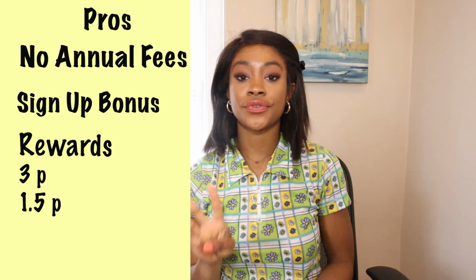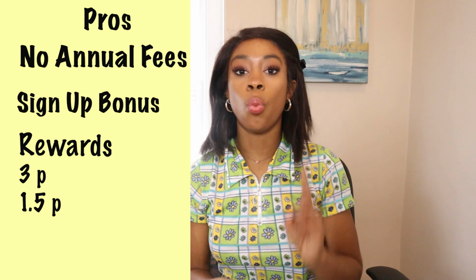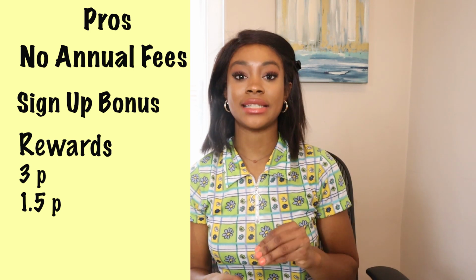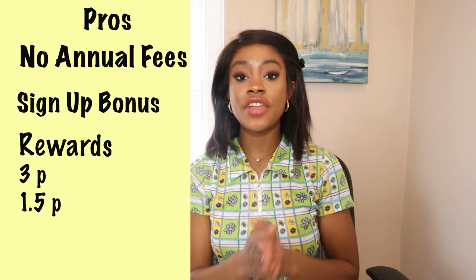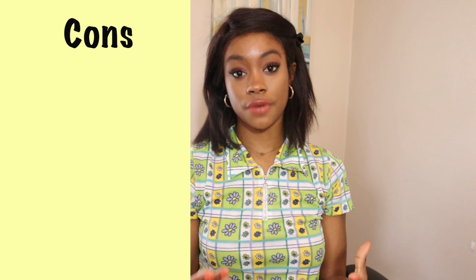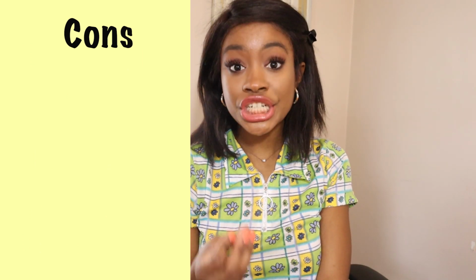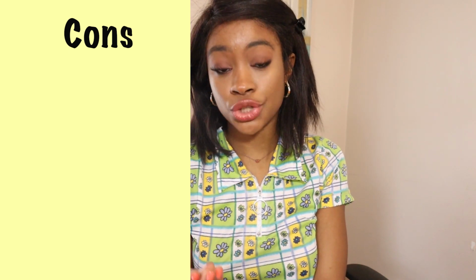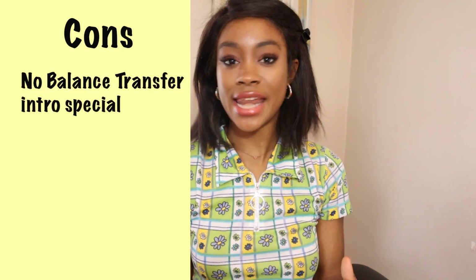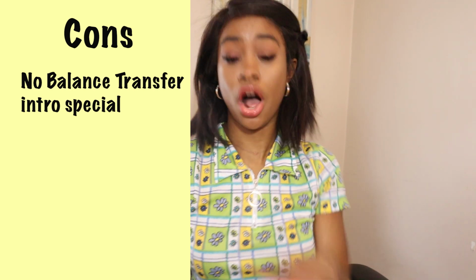Additionally, this card has some pretty interesting rewards. You're able to receive 3 points for every dollar spent at the Bank of America Travel Center. And you're also able to receive 1.5 points for every dollar spent on everyday purchases. This credit card also has a 0% foreign transaction fee. The cons of this card for me are, while it does offer a 0% purchase intro APR special for 12 months, it doesn't give any sort of intro balance transfer special, and other cards do.